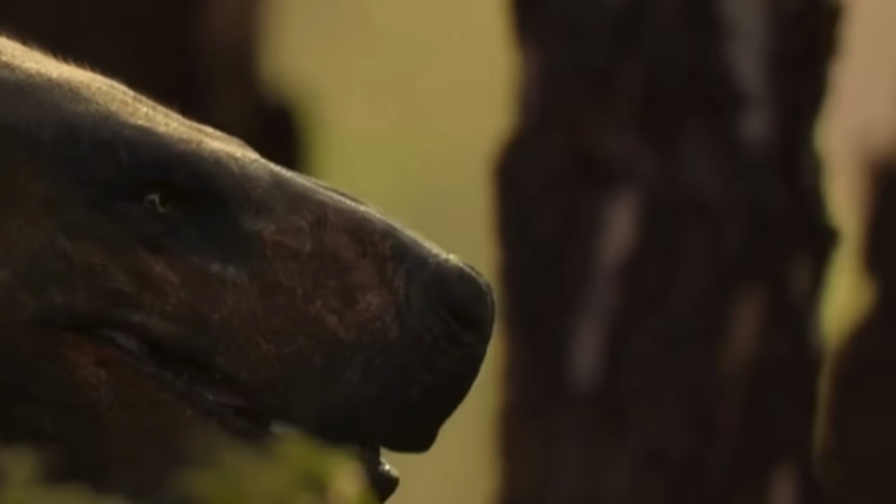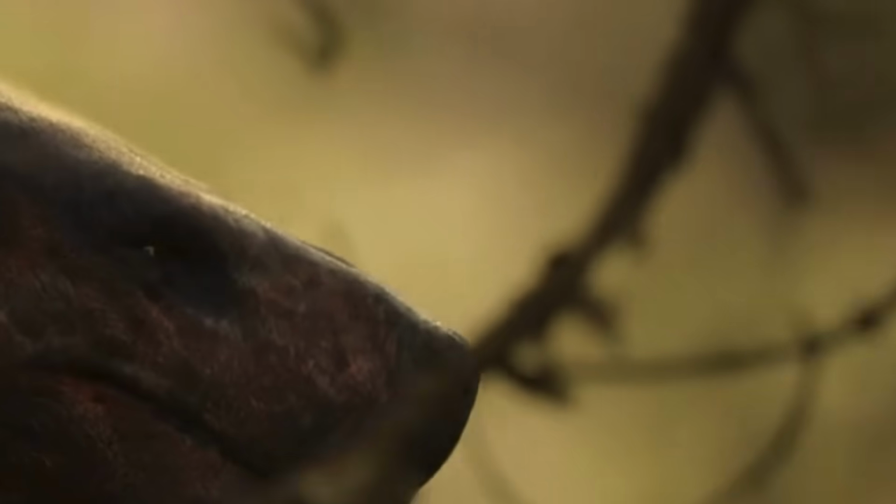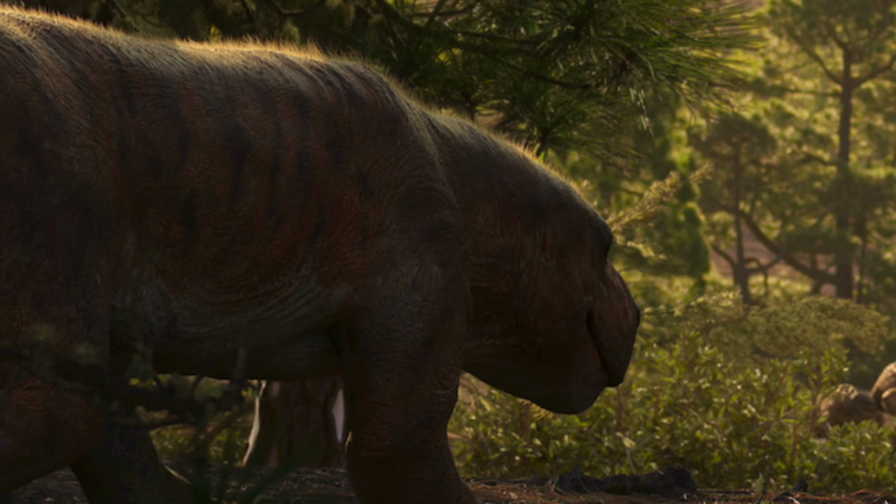And now the most recent interpretation of Inostrancevia is Life on Our Planet, where they call it a Gorgonopsid once again. But rest assured, it is Inostrancevia, and I absolutely love this design. I feel like we've kind of come full circle when it comes to Inostrancevia designs, because this one has a lot more accuracy with it, like the lips as well as the smoother skin, and it has some flares here and there, like the tiger stripes, which is definitely interesting. I mean, there's no indication that it would have had something like that, but it's purely speculative.